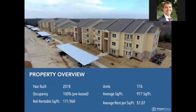Right. So typically these brand new Class A deals go to institutional buyers. They don't typically go to folks like us. We got a phone call from a broker. This deal was softly marketed to a few folks. It was actually under LOI with an institutional buyer, and we were able to convince the seller to come over to us.